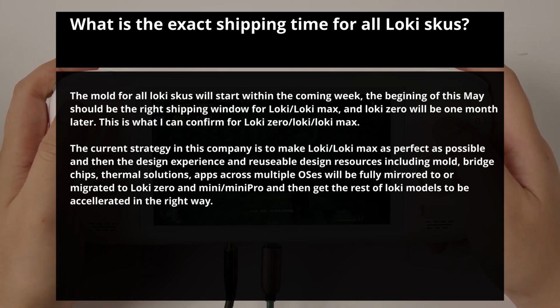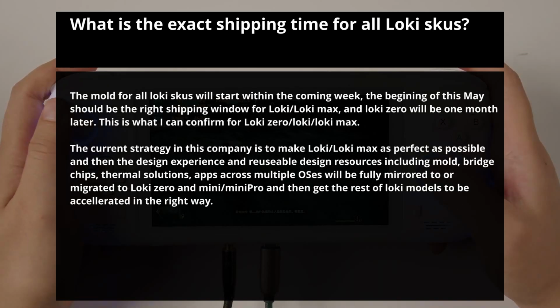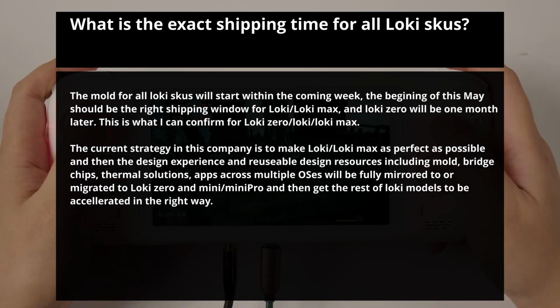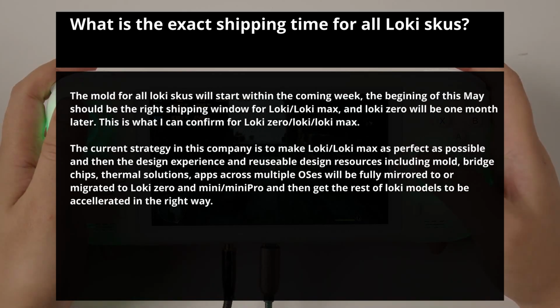The current strategy in this company is to make Loki and Loki Max as perfect as possible, and then the design experience and reusable design resources, including molds, bridge chips, thermal solutions, apps across multiple OSs, will be fully mirrored to or integrated to Loki Zero and the Mini or Mini Pro, and then get the rest of the Loki models to be accelerated in the right way.